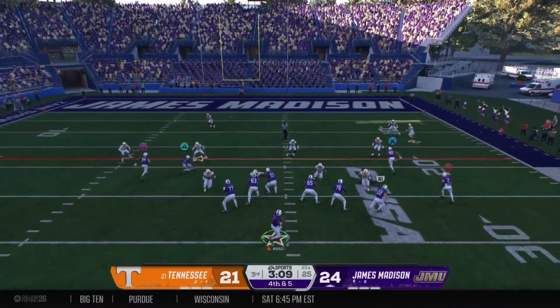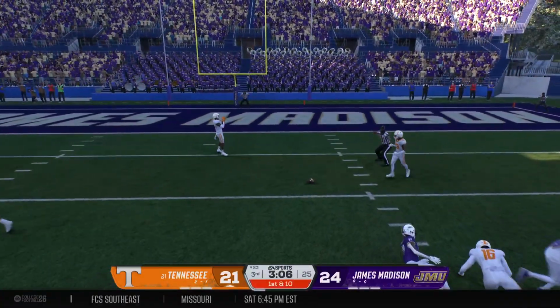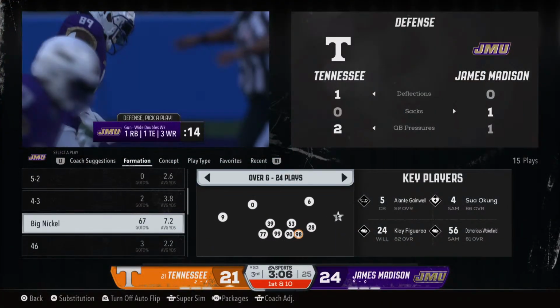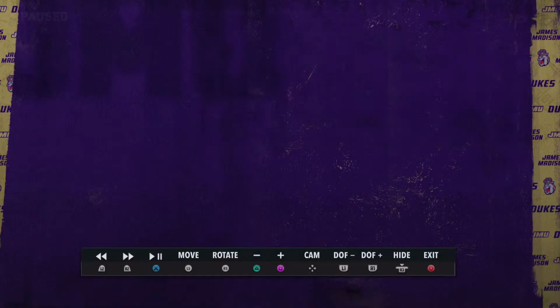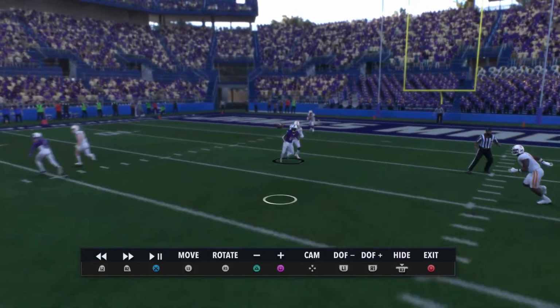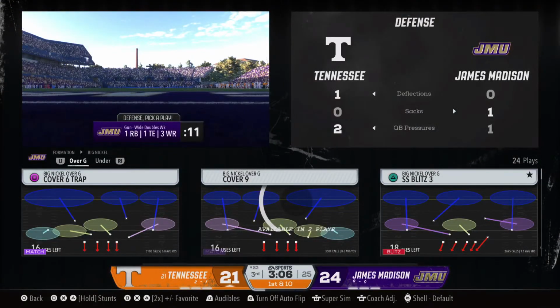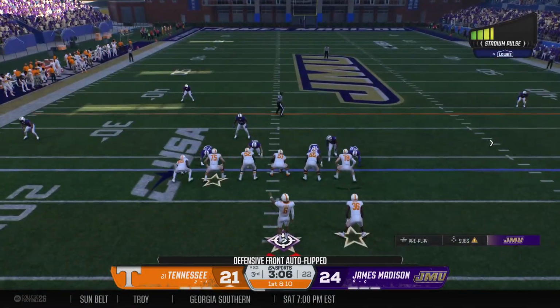So the offense is going to go for it on 4th down. Oh, he dropped it. He just lost his concentration and didn't look it all the way in. A bold decision to go for it on 4th down, and one that did not pay off.